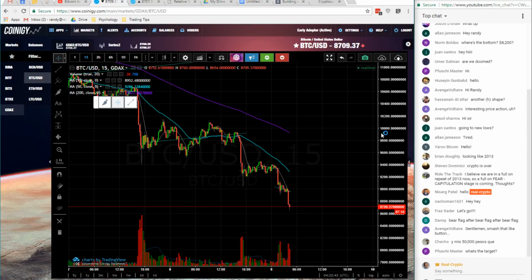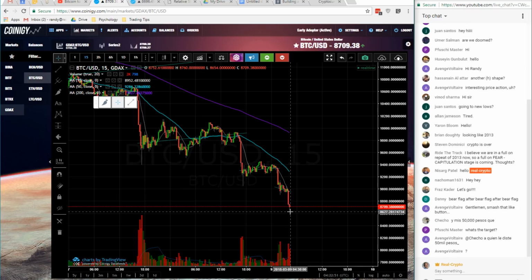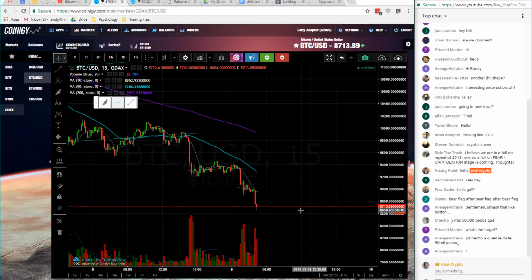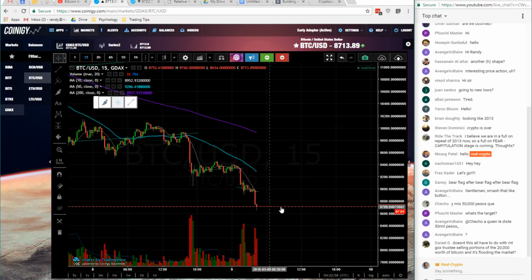So my target was 8,800 from a measured move perspective. It's exceeded that a little bit, and maybe due to the time factor, we may be done here. I don't know exactly. These things tend to have abrupt sells and then they pause for a while. This looks like we're going to go into another little kind of a pause scenario.